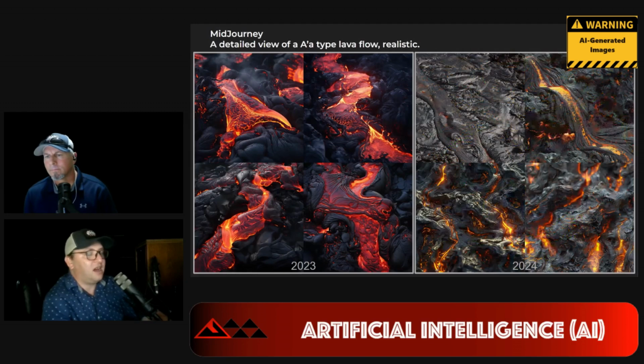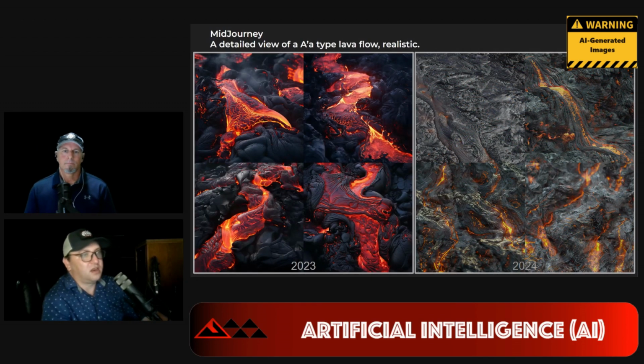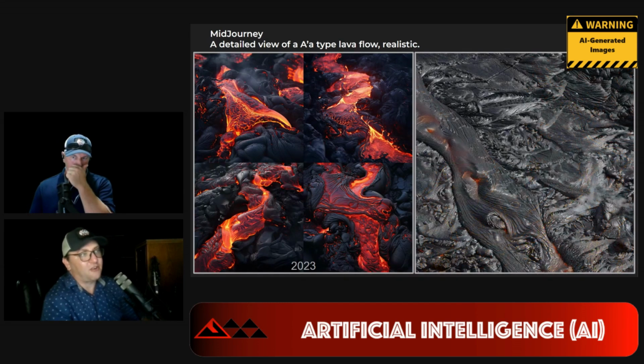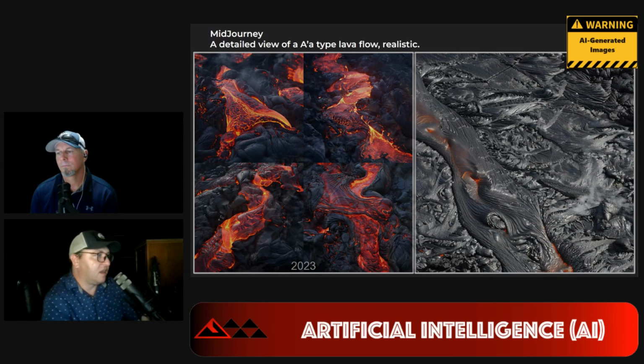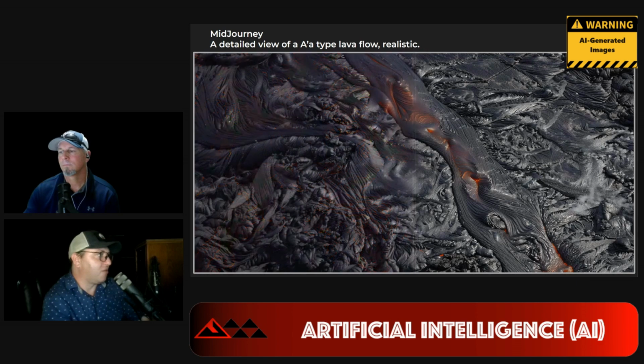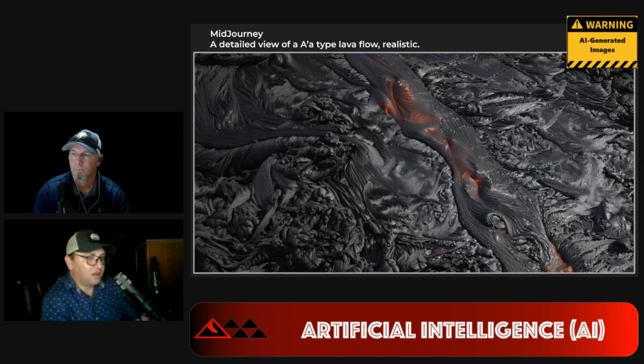However, that top left on the right side, let's blow that up a little bit. Even though it's after A'a, it's trying to create A'a. This is probably its best attempt at a Pahoehoe lava flow. And with Midjourney, we can expand it over. It's not realistic, but it's better. It's just not A'a. Doesn't look all that realistic, but it's getting closer.